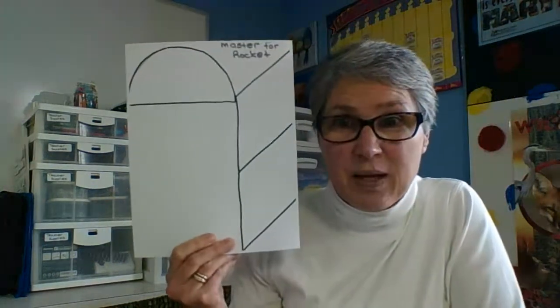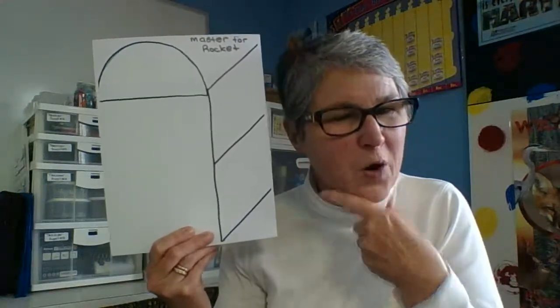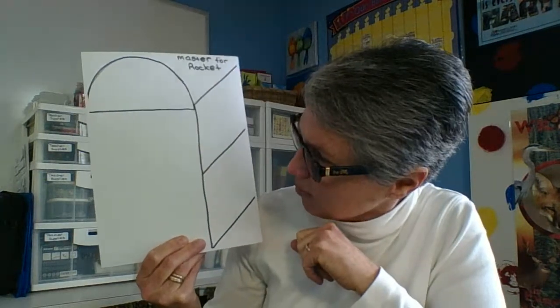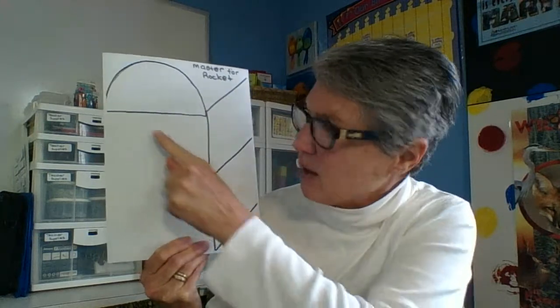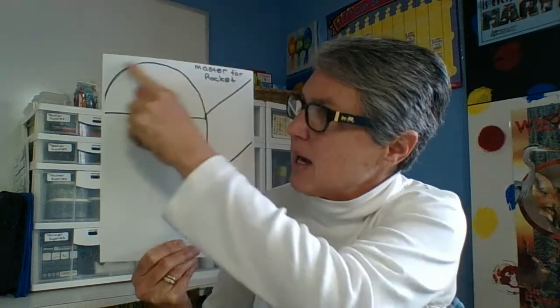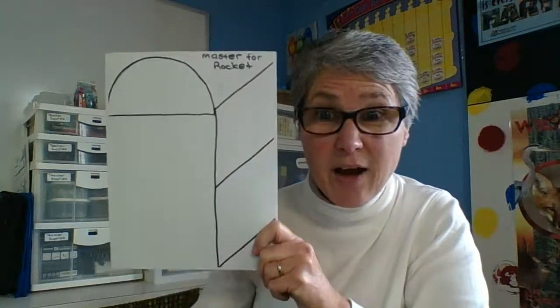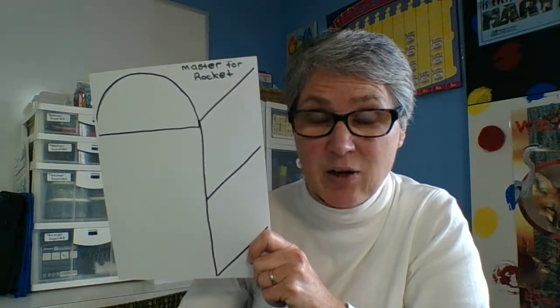Well, my friends, I would like you to take a look in your packet and you will find a sheet that looks like this. Get it ready and scroll down below to see, what do you think you're going to be doing with these shapes? We have parallelograms, a rectangle, a semicircle. I wonder what we're going to do. Scroll down and you'll find out what these parts are going to make all together.